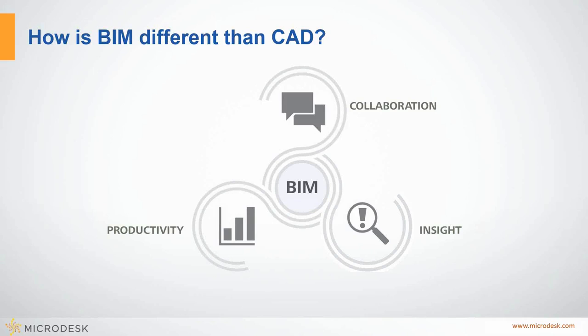BIM allows us to make a much needed shift in the way that we actually collaborate. It allows us to get much more insight into the work that we do, because again, things aren't sort of held over into little corners or little pockets of information. It's much more coordinated and collaborated. And again, that information is accessible and computable. I can actually track different things like productivity with this.